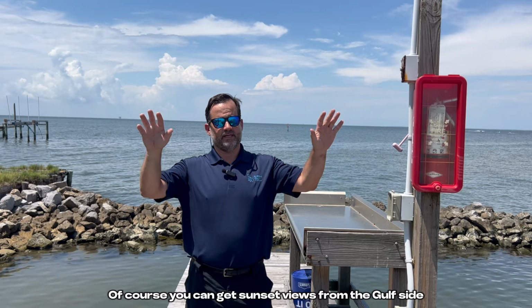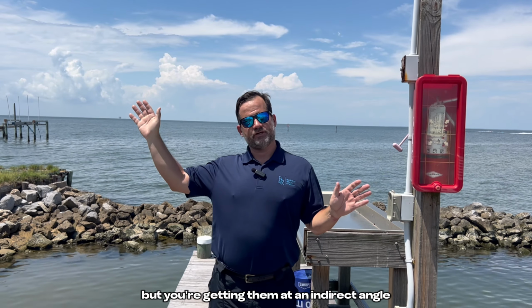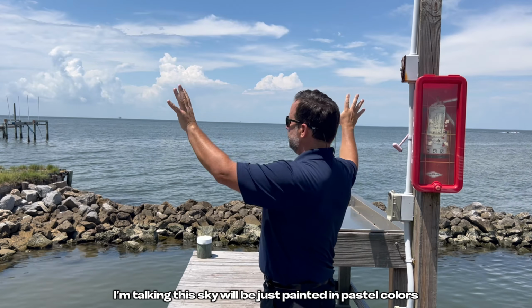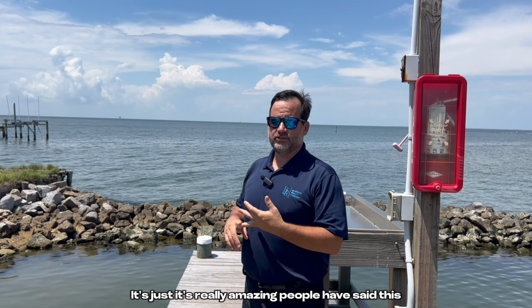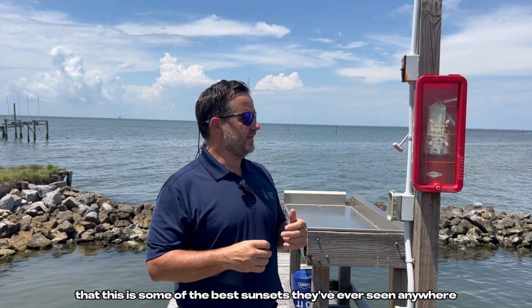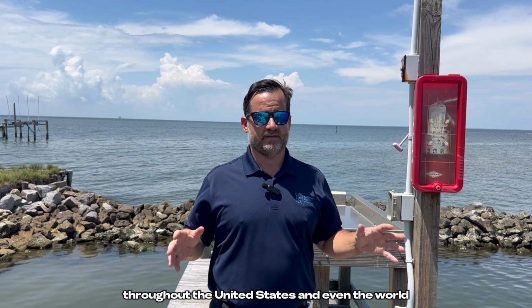Of course, you can get sunset views from the Gulf side, but you're getting them at an indirect angle. And right here, it's going to be just high definition beauty. I'm talking, this sky will be just painted in pastel colors, orange, pinks. It's really, really amazing. People have said this, don't take my word for it, that this is some of the best sunsets they've ever seen anywhere throughout their travels throughout the United States and even the world.